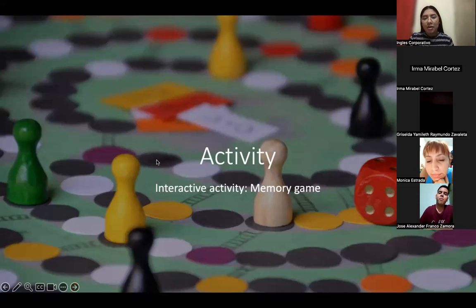Here we have a warm-up activity. We have an interactive activity, and it is a memory game. Esta actividad es un juego de memorizar, así como los han sido los anteriores. So we are going to try to memorize, as we did before, and we are going to match the word in English and the images.